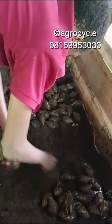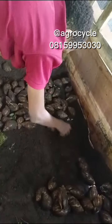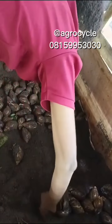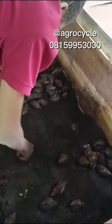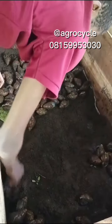Okay, so once you follow that feeding regimen, you assure certain things. The first one is fruits. You always assure that your snails are being hydrated. Fruit is one way that snails get their hydration, like water or stuff like that. Now a lot of persons think, oh, my snails, they can smell water.